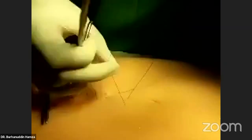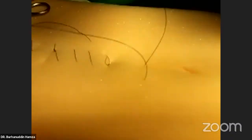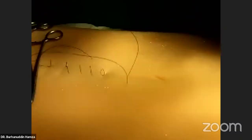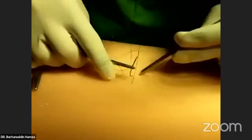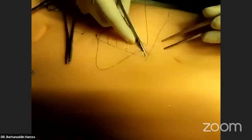So then again you need a secondary suture if it opens up, right? Then you need to go back again and suture. So if it opens up, it is this thing. You take a deep bite, you go deep. So that means you've gone into the deep tissue. This is for gaping sort of sutures. Yes.